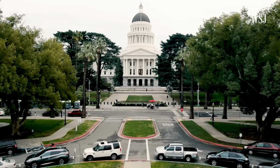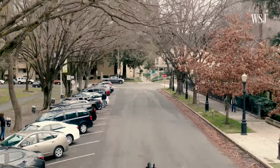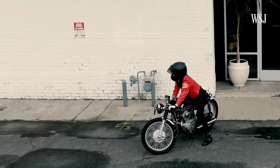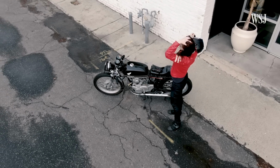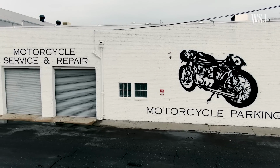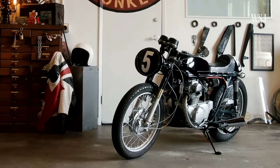I get a real kick out of riding it because I love to see other people's expressions. It's a shiny little black bike that looks really fast. And without that bike, would the Vintage Monkey not be here? Gosh, maybe not. There's always something that we run across in life that was an inspiration to catapult something else. And that motorcycle was the inspiration to catapult where we are right now.